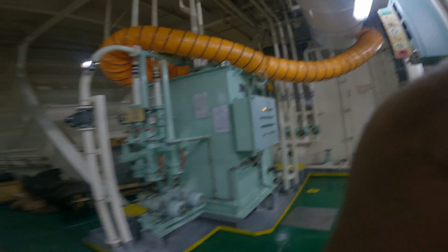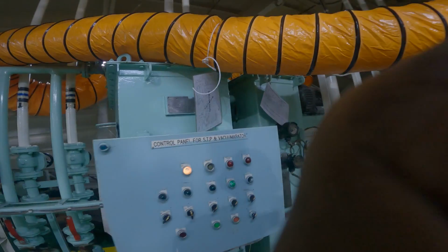This is where all our waste comes in, a lot of chemical treatment takes place, and then we store it or discharge it depending on the regulations.